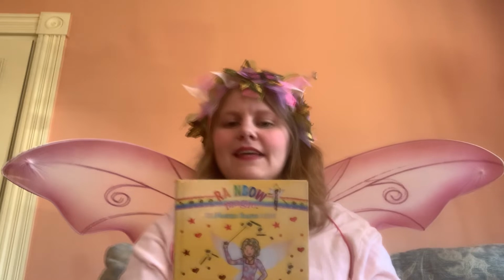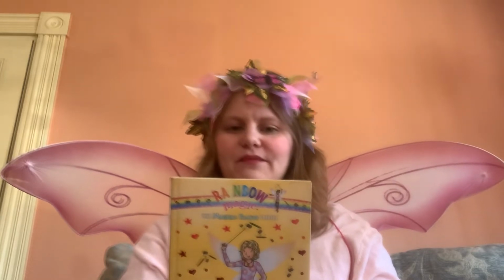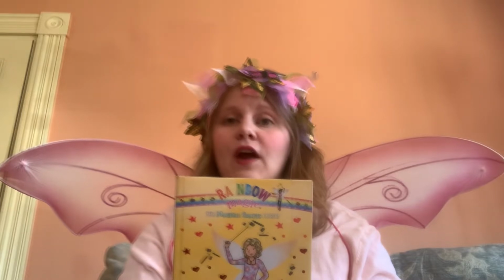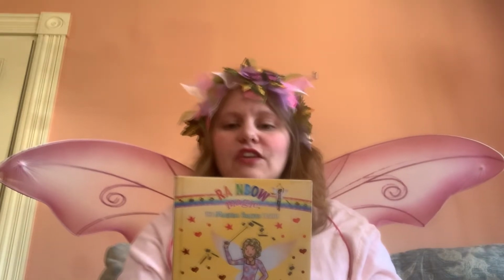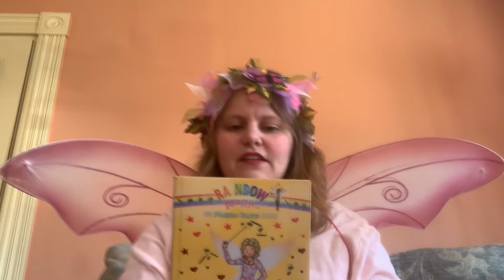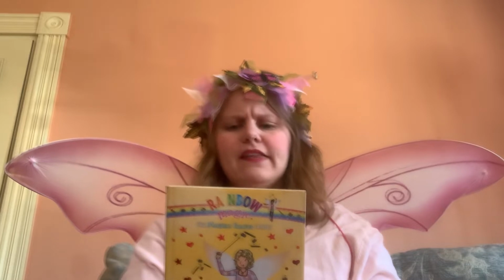It says, "These fairies are crafty. Rainspell Island is hosting an Arts and Crafts Week. Rachel and Kirsty can't wait to try all the different creative activities. But Jack Frost has other plans. He likes making chaos more than making art.